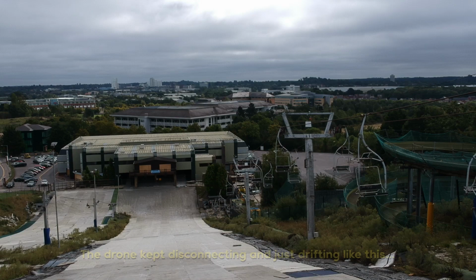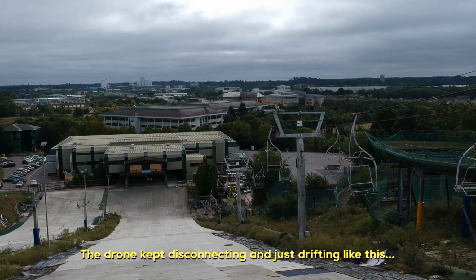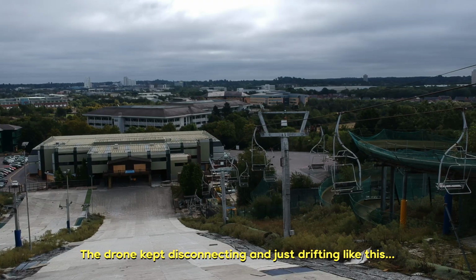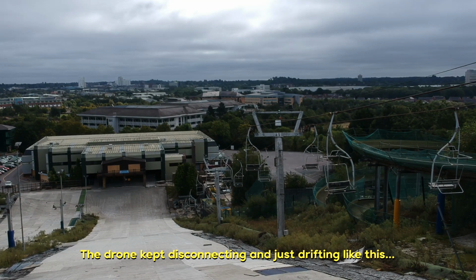Right, guys, so we've just been sat up here chilling for a little bit. It's quite nice, actually. Quite calm, serene. I did just try flying the drone, but I think it's getting some kind of interference, either from all these metal bits around me, or the stair lift and things like that, or there is actually an airport not too far away, so it might be that.